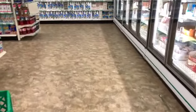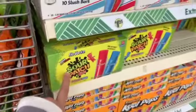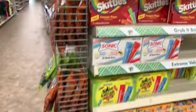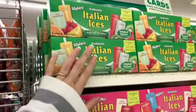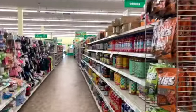Ooh, yummy. The Sour Patch Kid freezer bars, the Sonic freezer bars, the Skittle freezer pops. We have the usual ones here. And the Italian Icies. My kids said that this is their all-time favorite ever. But they really do like both varieties.